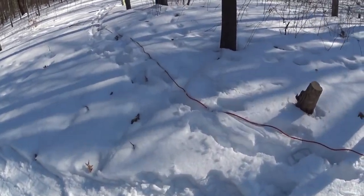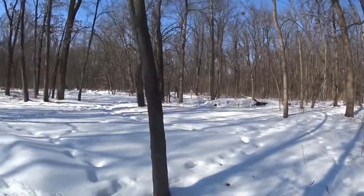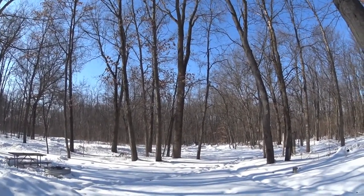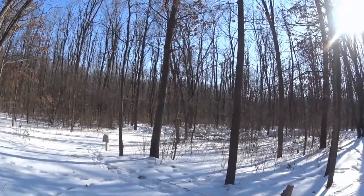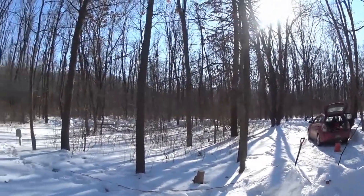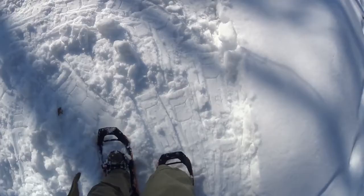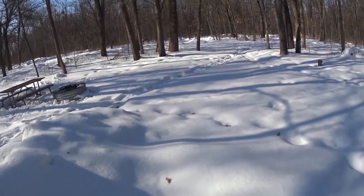If anyone's watching me, I probably look like an idiot. There are a few other campers. There's a campsite right over there. Can't see them, but there's 1 or 2 more up this way. They've only plowed out a dozen or so campsites here. So you could probably camp anywhere you wanted to, but you just wouldn't have anywhere to park your car. Well, get back to it. I think I'll tramp a path over to my fire pit too.